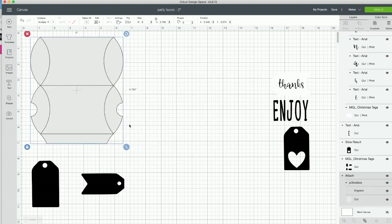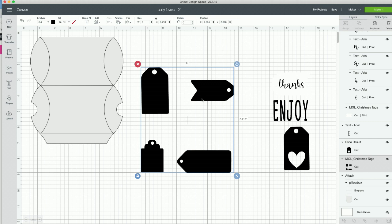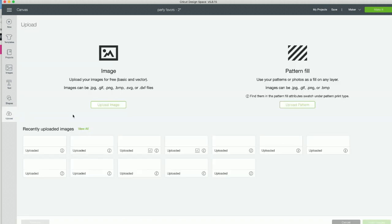So there's our finished pouch, guys. Easy as that. Now I'm going to talk to you about these cute little tags. These are tags from Makers Gonna Learn, and let me show you how I uploaded these.